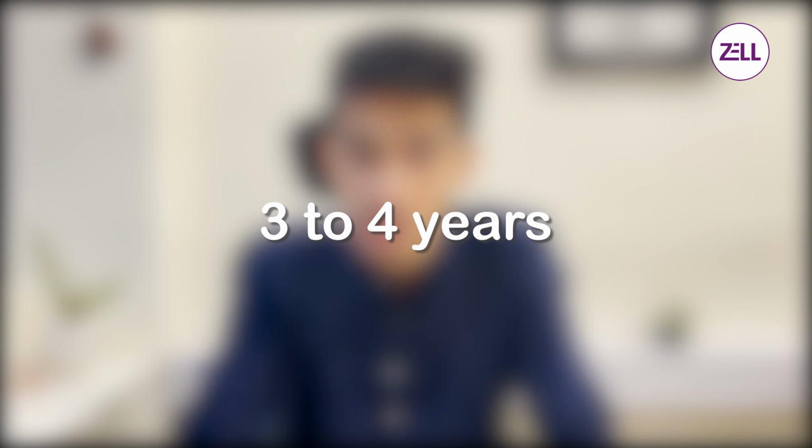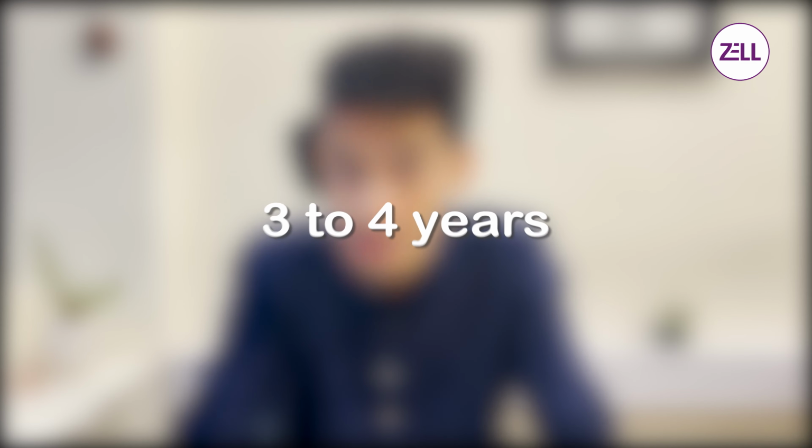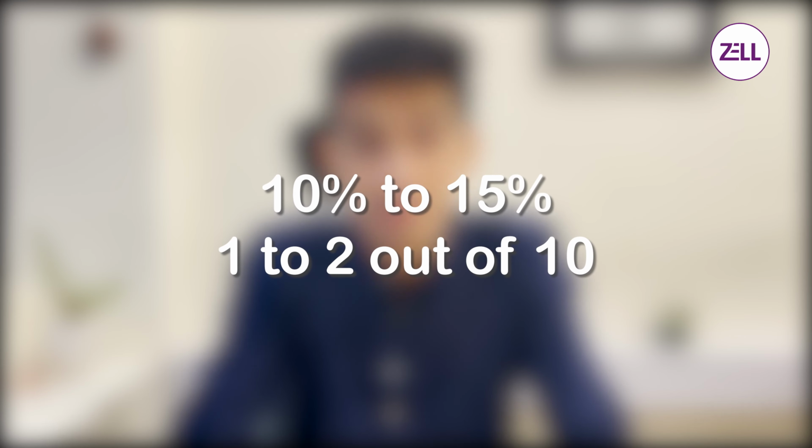Alright, now coming to the Indian CMA. The Indian CMA is very similar to the Indian Chartered Accountant course, where it's basically split into 3 levels. There's a foundation level that you need to write, followed by your inter-level. Post that, you have to do a mandatory articleship, and after that, you get to write your final level, which means on average, it'll take you around 3 to 4, if not 5 years to complete the Indian CMA course. The pass rate for the Indian CMA exam is anywhere between 10 to 15%, meaning just 1 or 2 students out of 10 who write this exam end up passing this exam.